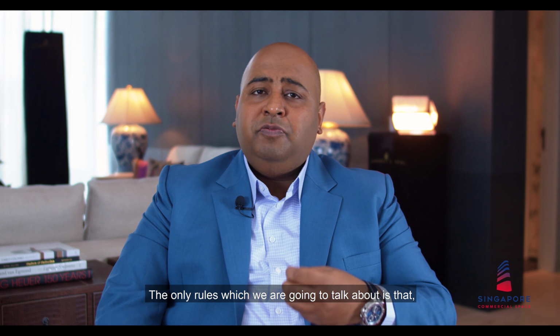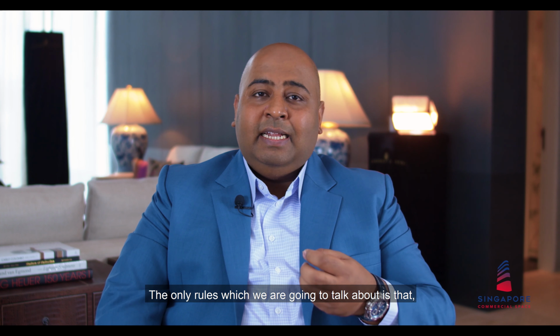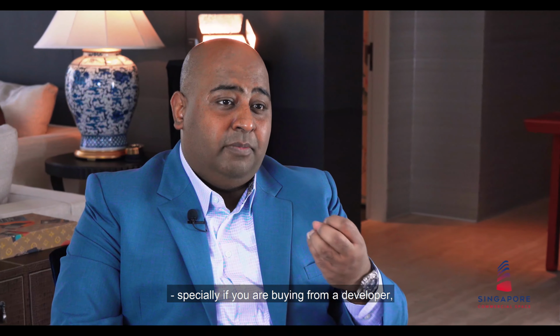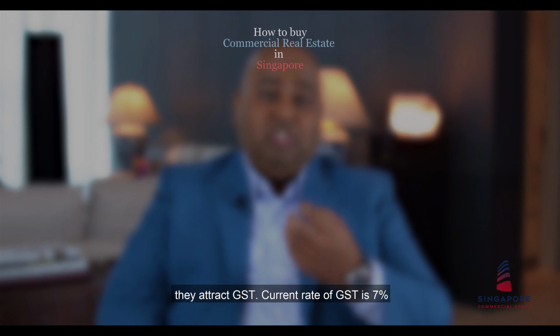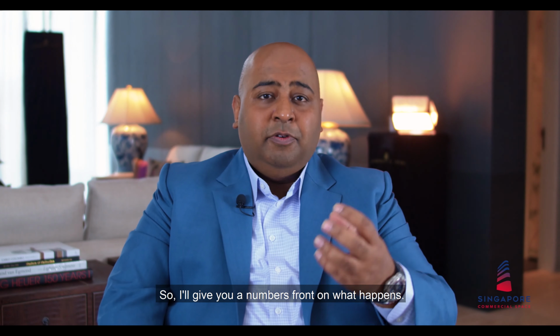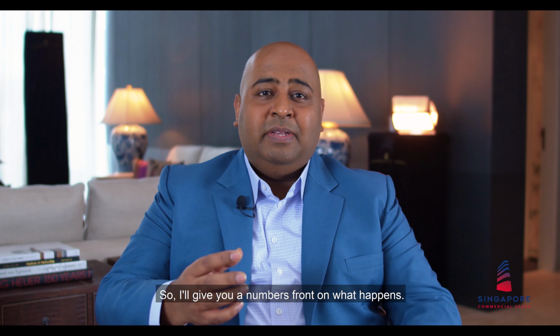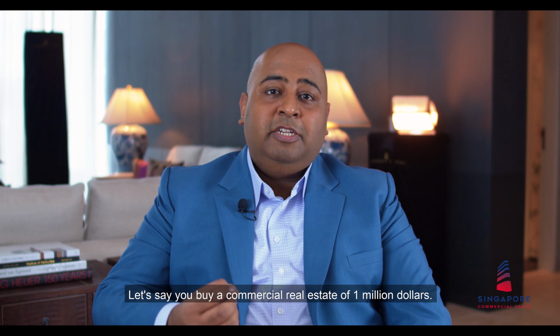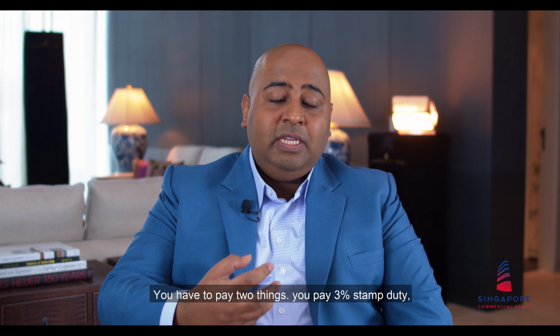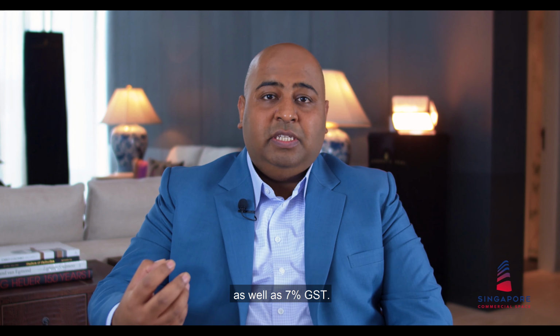The only rule which we are going to talk about is that some of the properties, or I will say the majority of the properties, especially if you're buying from a developer, attract GST. The current rate of GST is 7%. So I'll give you the numbers. Let's say you buy a commercial real estate of $1 million. You have to pay two things: 3% stamp duty as well as 7% GST.